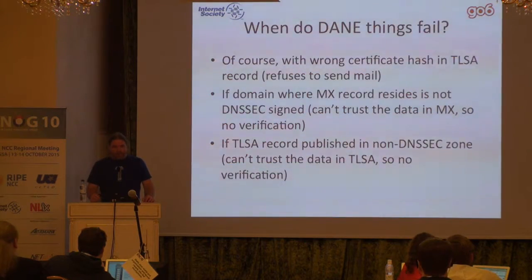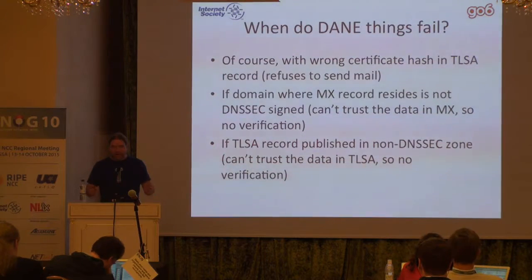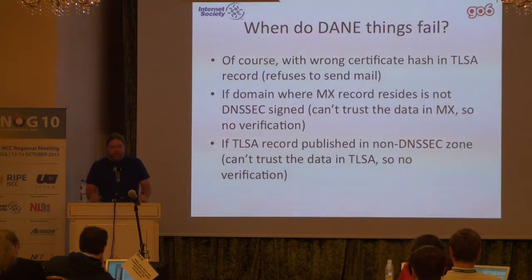And then I got bored again. I wanted to see in how many ways DANE fails. Of course, a wrong certificate hash in TLSA refuses to send email. But what if the domain where the MX record resides is not DNSSEC signed? Then you can't trust the data in MX, so no verification. What if the TLSA record is published in a non-DNSSEC signed zone? Then you can't trust the data in TLSA, so no verification.